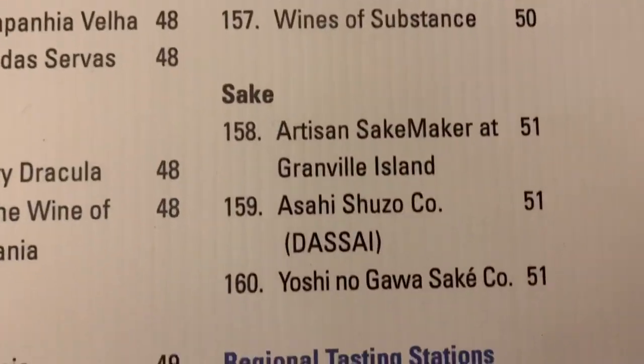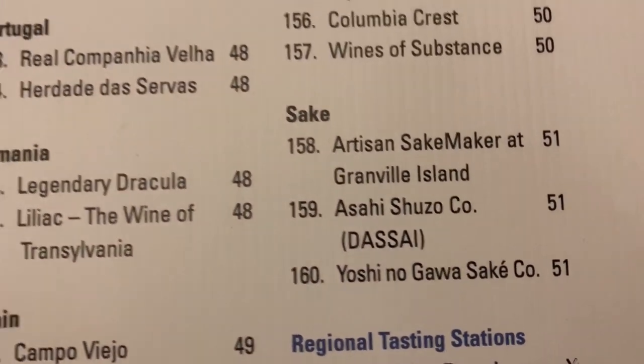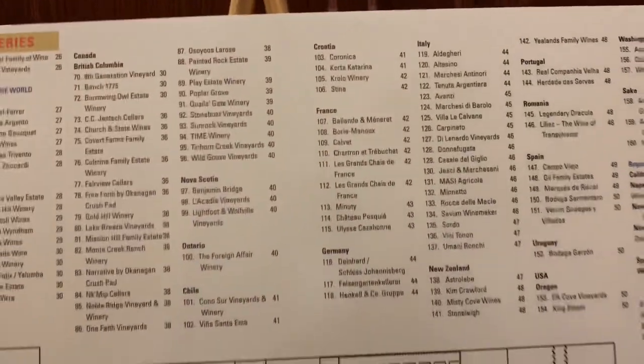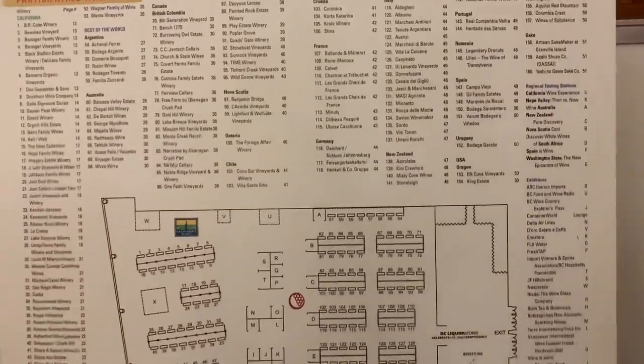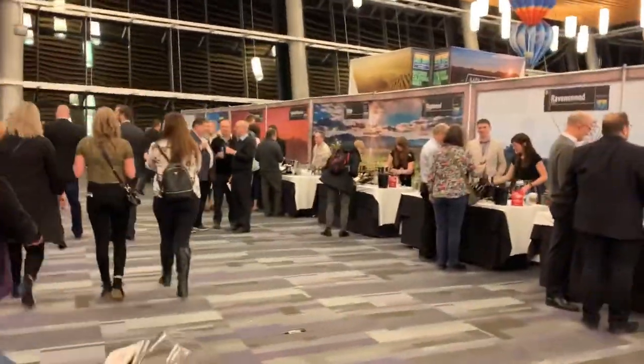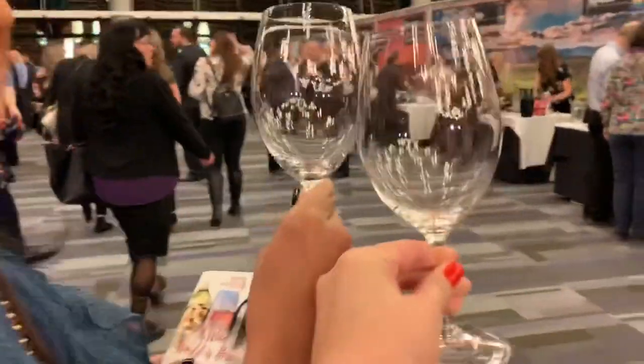According to the map, there are over 160 different booths, and each one is offering 5 to 6 different types of wine and sake. Start exploring. We are in. Got our glasses. Let's get them filled.